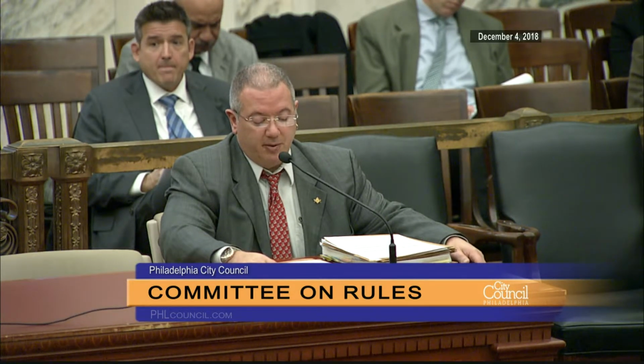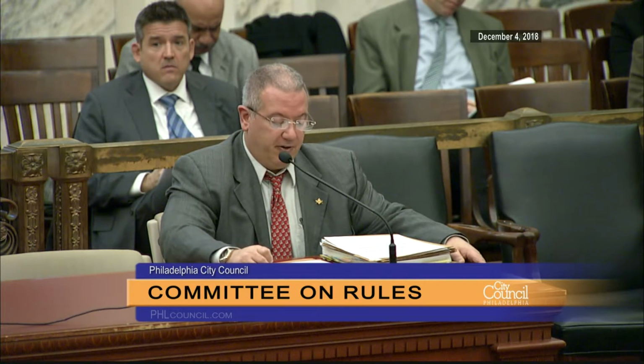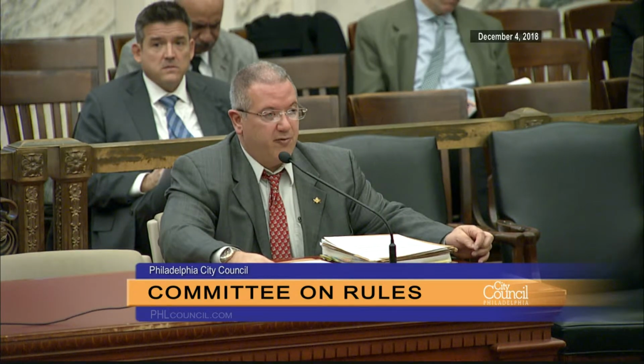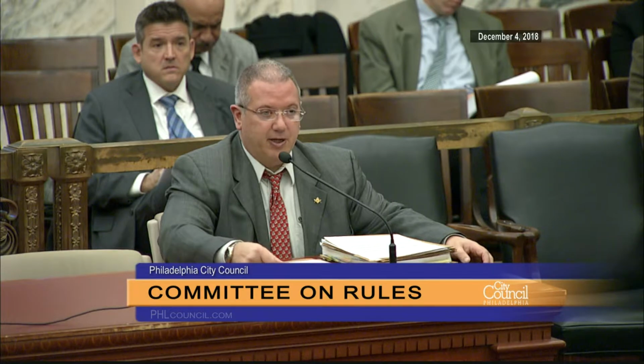code. The Commerce Department, License and Inspections, City Planning, and City Council worked to come up with this legislation in hopes that more legal and appropriate signage will be developed along our commercial corridors. The Philadelphia City Planning Commission considered Bill number 180954 at its meeting of November 27th of this year and recommended it for approval. I'd be happy to answer any questions.